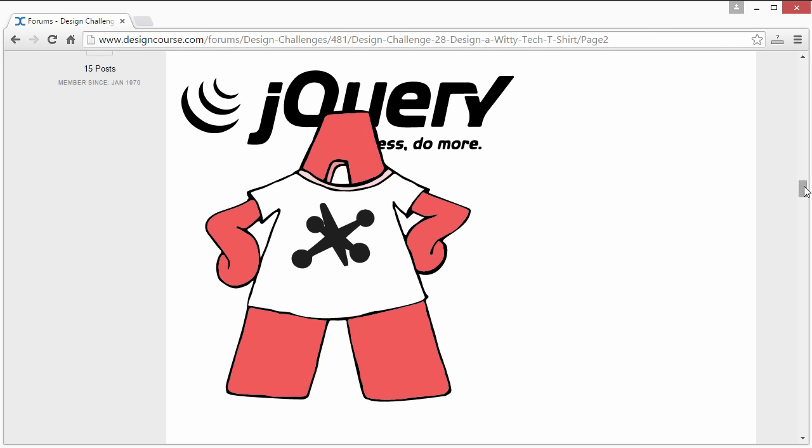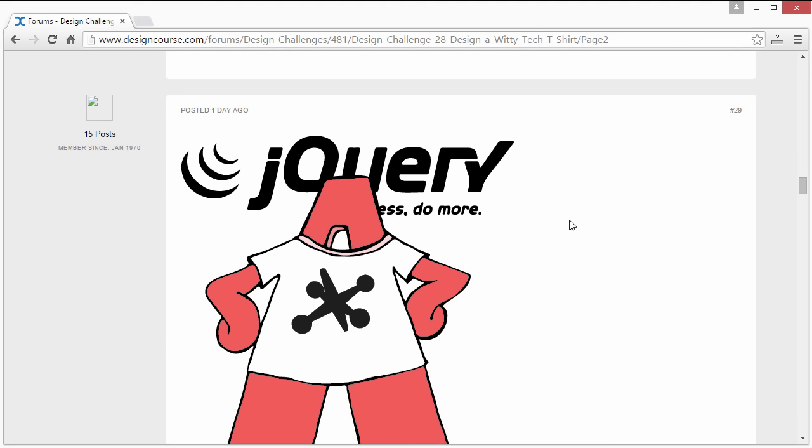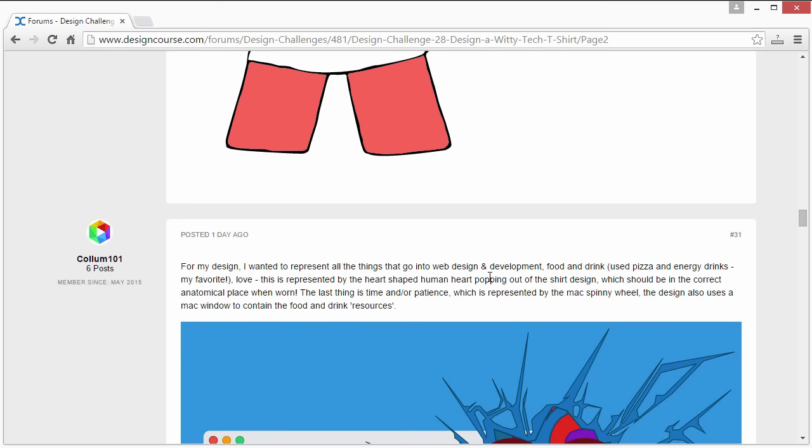jQuery, let's do more. Let's see here. So one thing that I was confused about is this character right here. My children watch SpongeBob, and I see Patrick all the time. This reminded me of Patrick. I think I might get the idea behind this. So we have jQuery, but in front of it, I think this is in reference to Ajax, I would assume, with a Jax right here. Yeah, I'm not too sure how obvious this is, unfortunately, in portraying what you're trying to portray, assuming that's what you're trying to do. Let me come over here. Thanks for the submission, though.